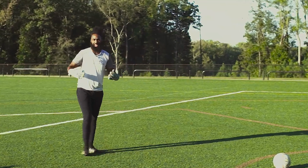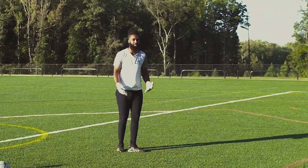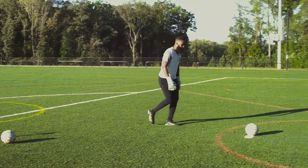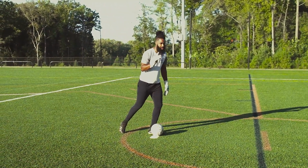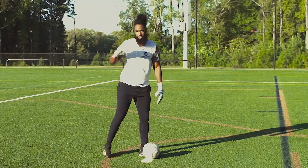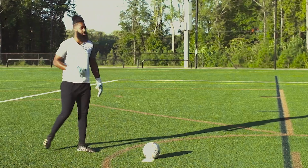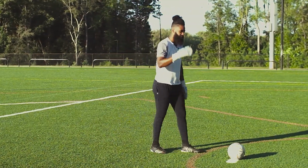Now, there's a lot of talk about reading the plant foot of the striker. What I need goalkeepers to understand is if you wait until right here to try and make your decision in your head of which side you're going to, by that time it's most likely too late. Especially when you get to the older levels where they're hitting the ball with a lot more pace, the reaction time is cut down significantly.